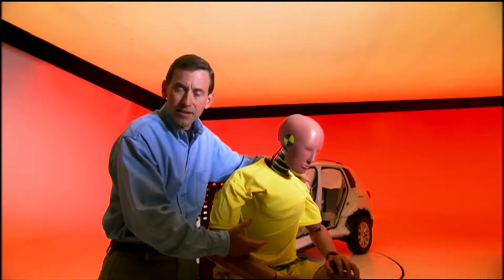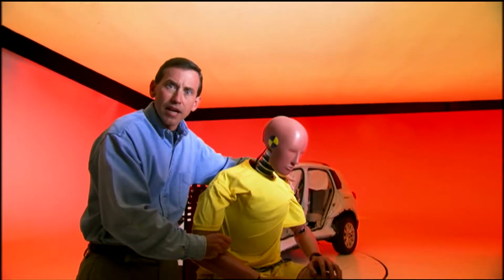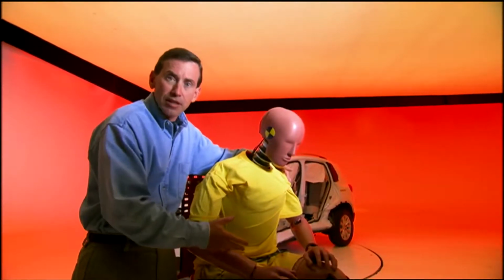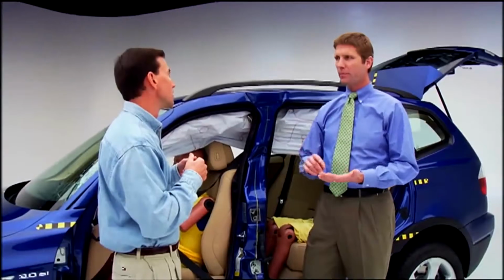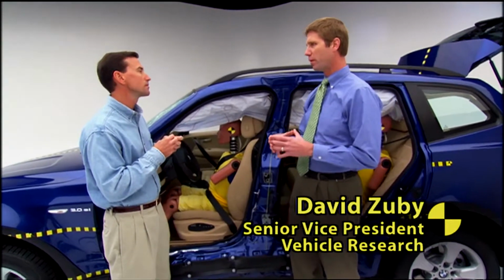But how do we connect this to people? What is the link between all these crash test data and the injuries that people experience in real-world crashes? The dummy is measuring different things. It's measuring acceleration, force, and in some cases distortion of the body parts.